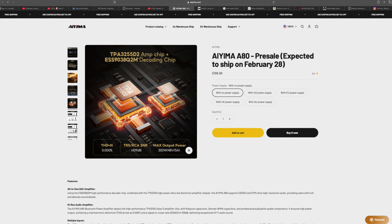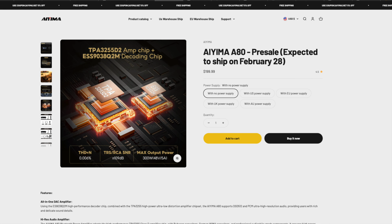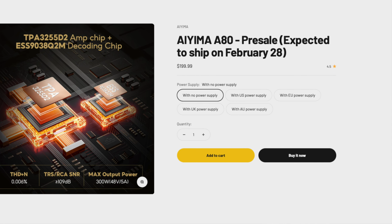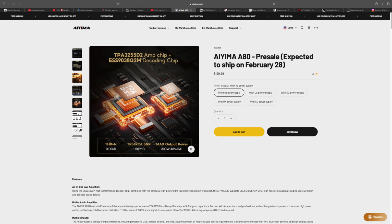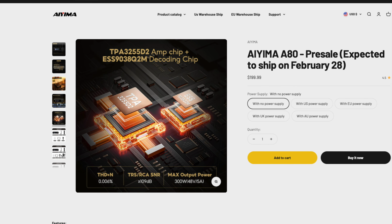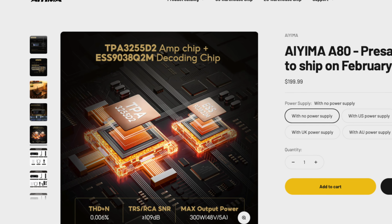It also has a fairly cool design and an op amp inside that you can change out. I'm looking at AIYIMA's website right now, and it says it's expected to ship on February 28th. Price from them is $199.99. It has an ES9038Q2M DAC chip inside, comes with a remote control, and also has Bluetooth. It also has the PFFB power feedback function.